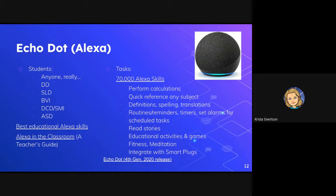I did link a couple articles to some of the best educational Alexa skills and Alexa in the classroom, according to a few folks, because there are over 70,000 different Alexa skills. It's a little bit intimidating to get into that, but I included a list of some other possible uses. Some that I haven't talked about yet is just quick referencing any subject, saying, Alexa, tell me about, when did World War I start? Or being able to look up definitions or translations for particular words.